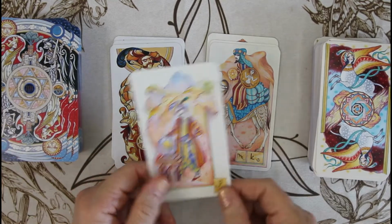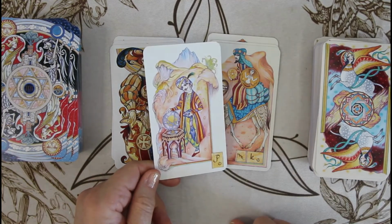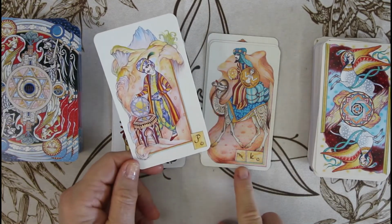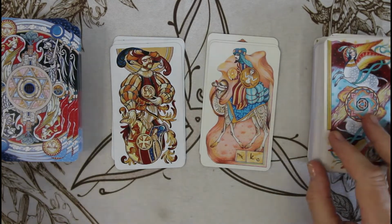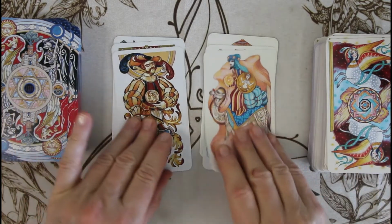So it's interesting to me that the pages don't have the astrology on them. Is that a thing? Is there a reason for that? Please tell me.